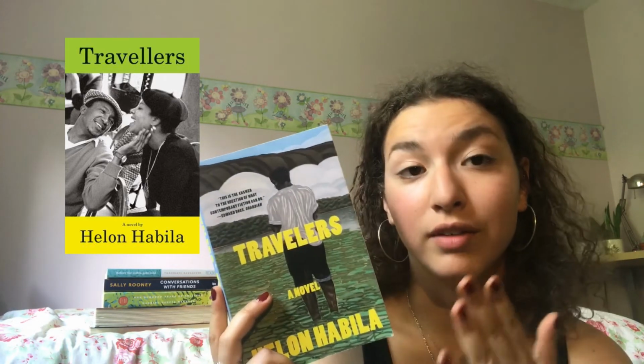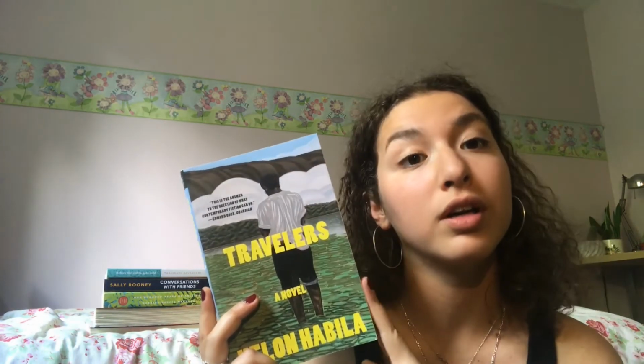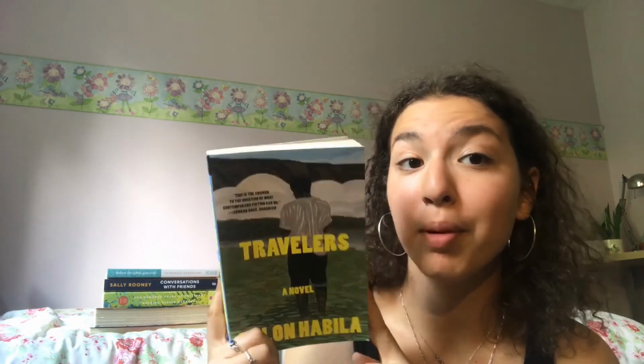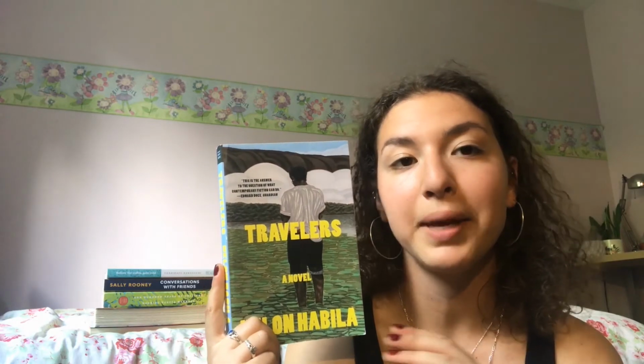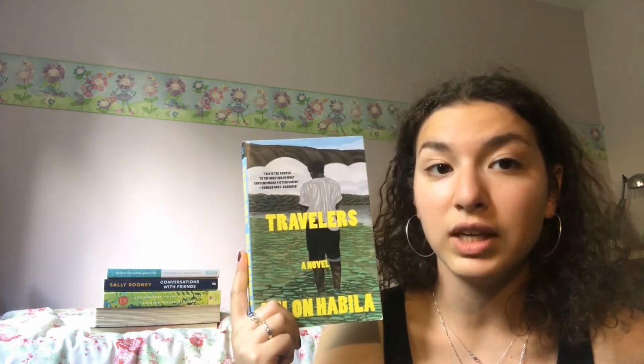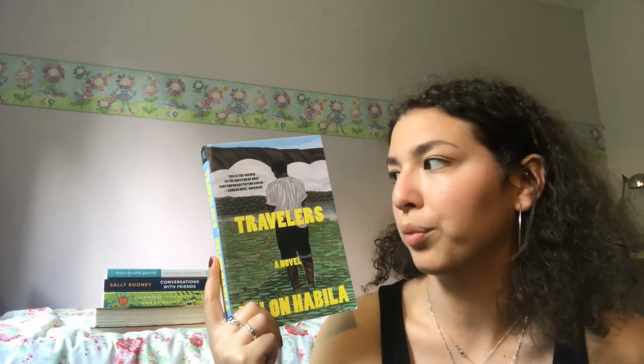I really like the hardcover cover, but I pre-ordered the paperback, and I think the paperback is also gorgeous. This also has a lot of emotion in it, in my opinion. You know, it's a man standing by the water, and you don't know what he's thinking or what he's looking at or what he's feeling, and it makes you want to know more about what happens in the book.